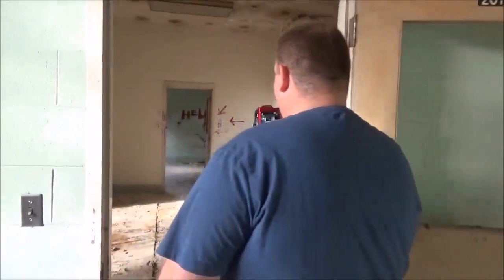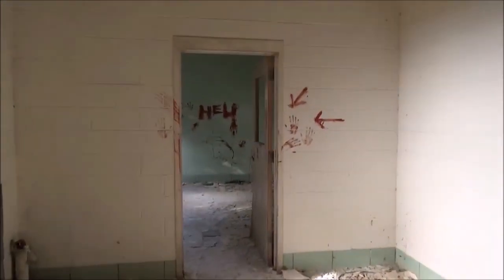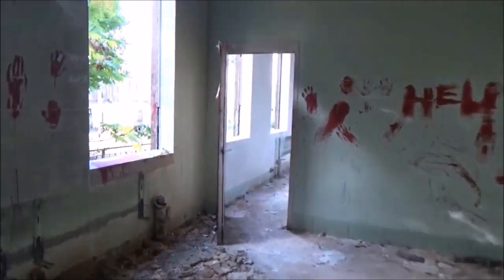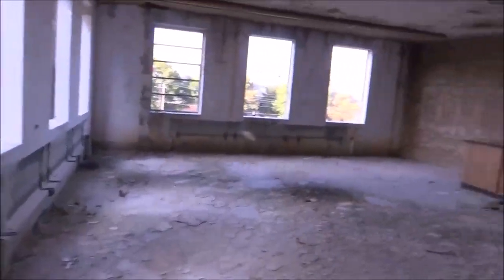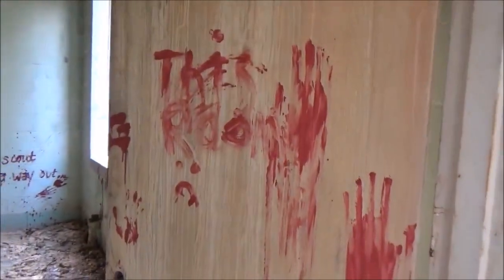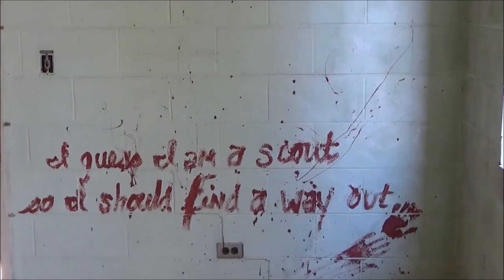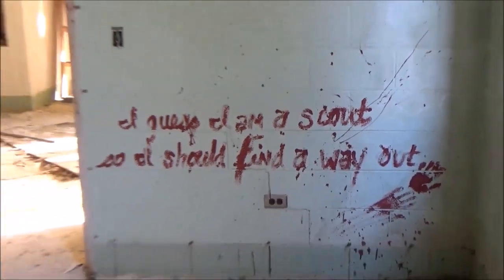Well, that's kind of funny. Oh, no. That's alarming. That is. This would be the murder room, I'm thinking. Yeah, I would call it the murder room. Oh, some more blood. What's that say? I guess I am a scout, so I should find a way out. Interesting.